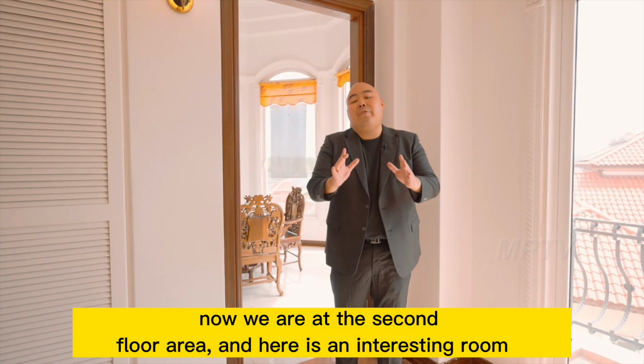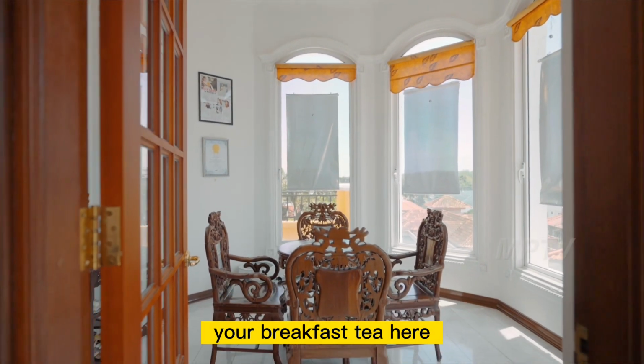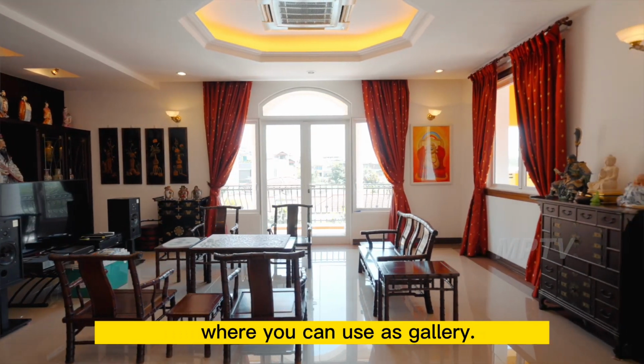Now we are at the second floor area, and here's an interesting room, which is the tea room area where you can enjoy your tea, your breakfast tea here. And here is a very practical space where you can use as gallery.